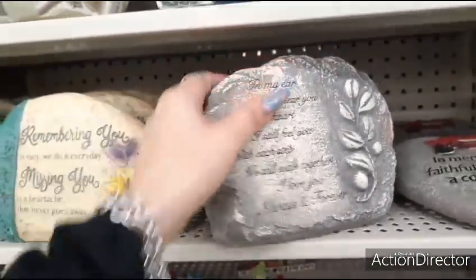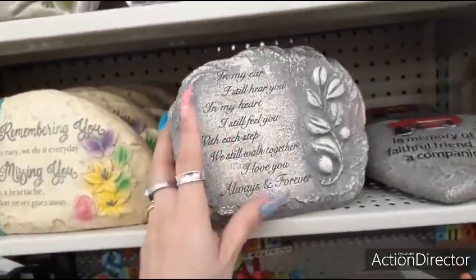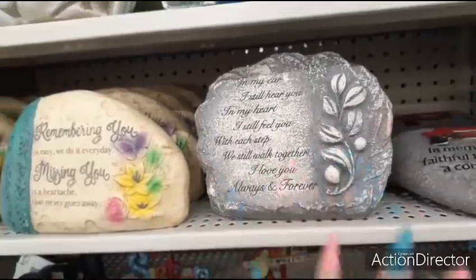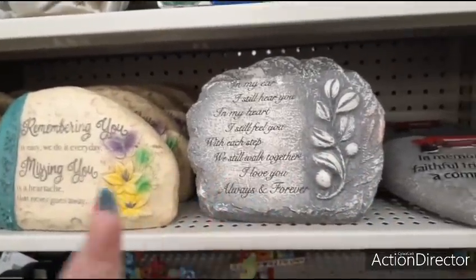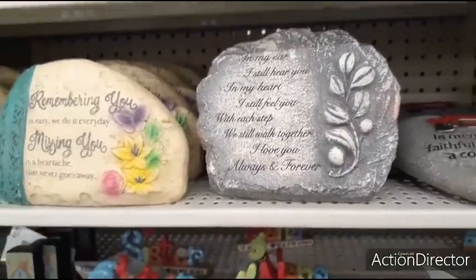I wonder if I should get this for my husband. Code 1 to the paint craft, please. Code 1 to paint craft. Thank you. $17.99. I don't know. It's hard to give someone this because then, you know, it kind of upsets him. So, I don't know. I have to think about that.